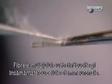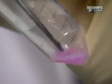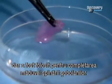Fibers were twisted into a cord and seeded with neural stem cells. This tangle of stem cells and plastic may not look like much, but it's what they use to bridge the gap in the rat's spinal cord.